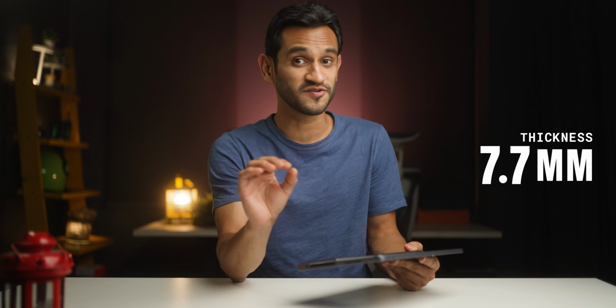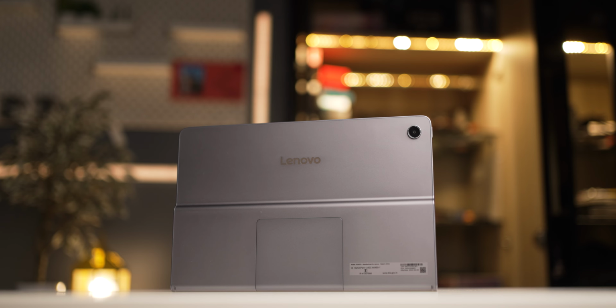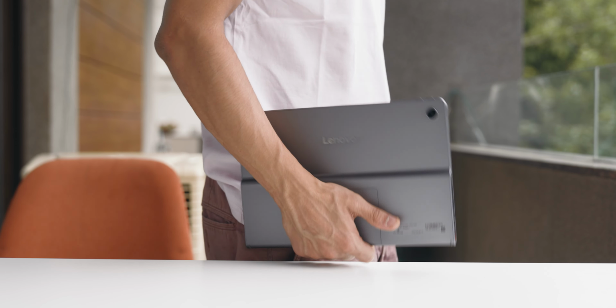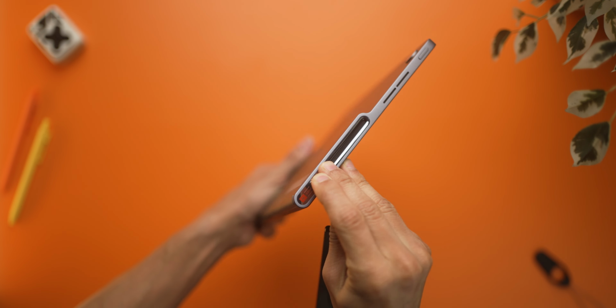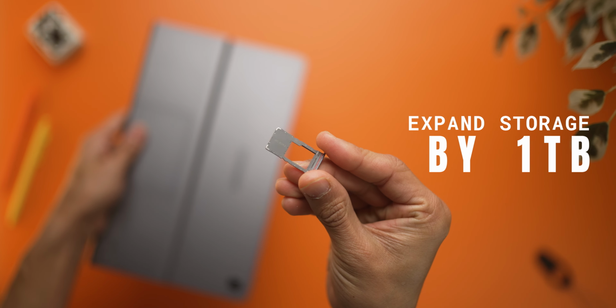And despite all of this, this is only 7.7 millimeters thick. The overall build has this nice metal dual tone finish, and this is the Luna Grey, the only color that you get. Looks and feels very clean in my opinion. There's also a 3.5mm headphone jack, if you're still a fan of wired earphones, and it's got a microSD card slot to expand storage by 1 TB.